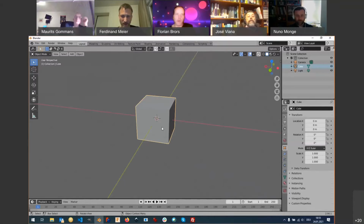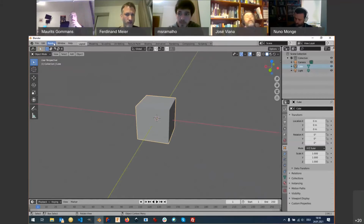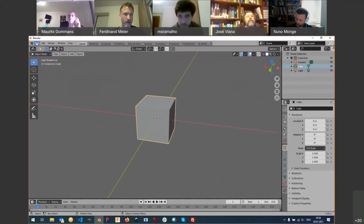Hi, Ferdy. I'm having a little trouble here. I'm using Linux, and I can see my buttons are a bit different. For example, I don't have the Edit menu. Besides Render, I have File, Render, Window, Help. Oh, okay. So you couldn't find the preferences? Maybe you can find them under File, because this used to be the place where the preferences used to be. Yeah, okay, User Preferences. So you have an older version of Blender.